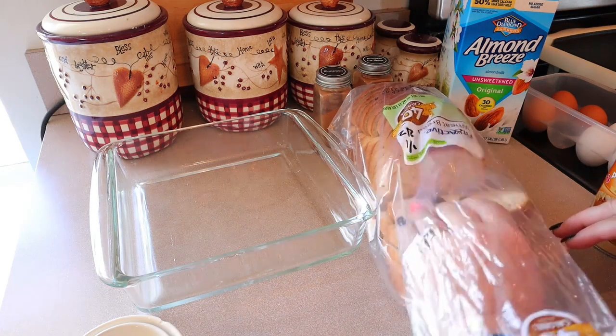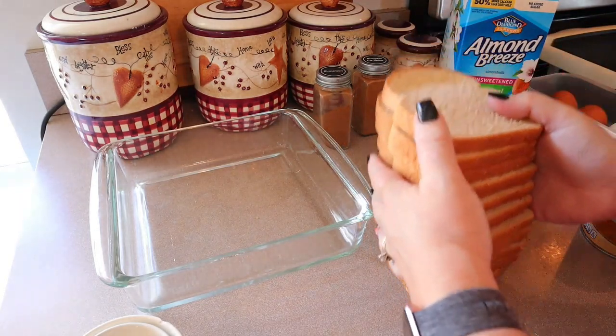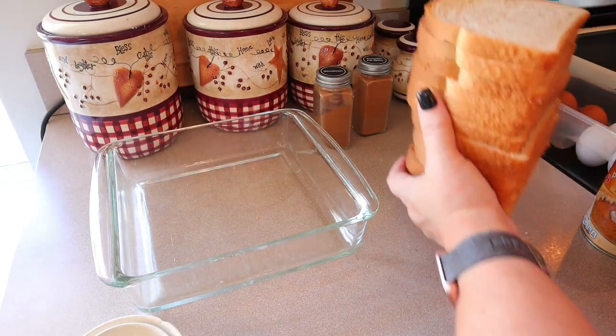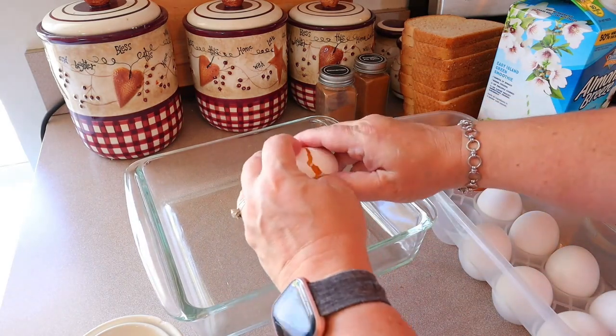So I'm going to need 12 slices of this. This bread wasn't out of date yet, but it just wasn't real fresh, so it's perfect for toast or anything like that. I'm going to crack 4 eggs into the glass dish.